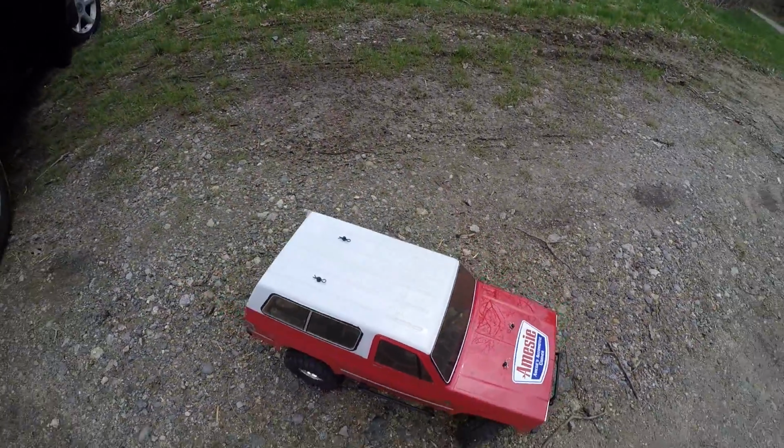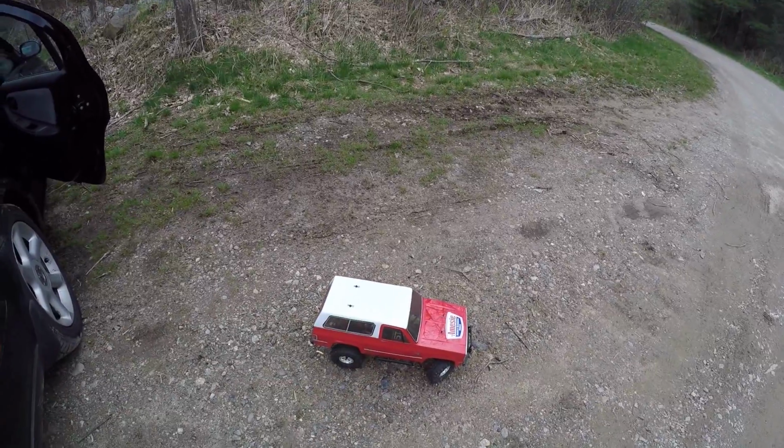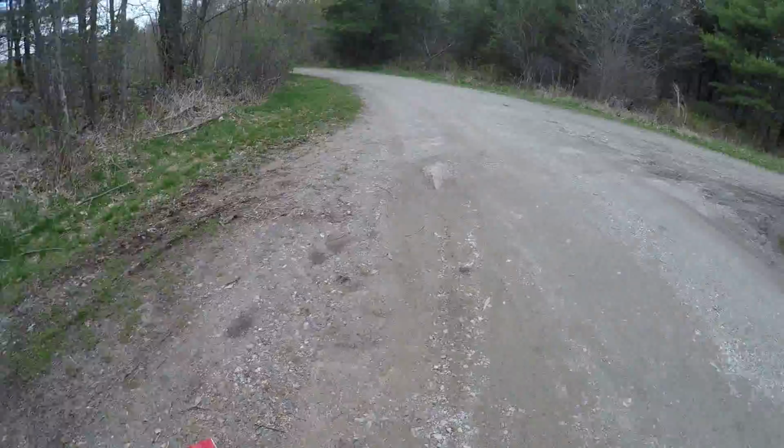So we're gonna power this thing up. I got some 3-cell batteries, I got some 2-cell batteries. I got hopefully enough batteries to make this trip. This is gonna be a long crawl here today. We're gonna go taking off up the trail.